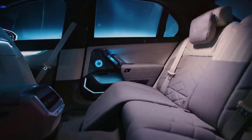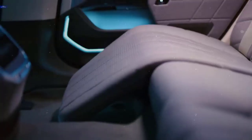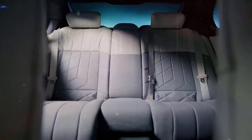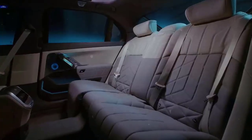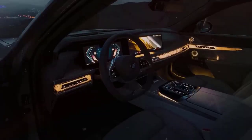One of the more unique features of the 7 Series is the ambient air package that lets occupants choose from 8 different fragrances to give the interior smell an update. It also has adjustable accent lighting and an optional black headliner with tiny LEDs that evoke a starry night. The rear seating area offers the highest comfort level with massaging seats, more than enough legroom, and touch screens for entertainment control.